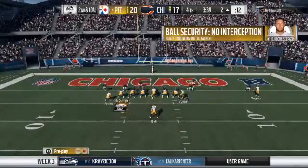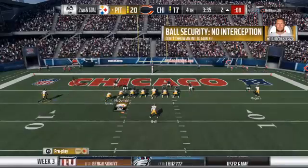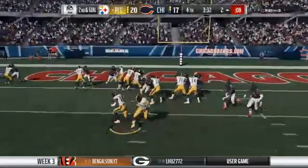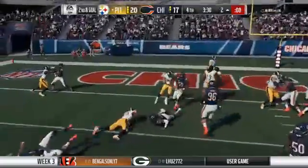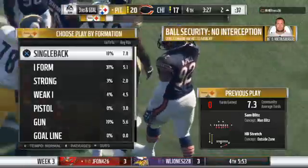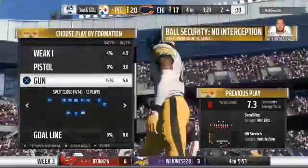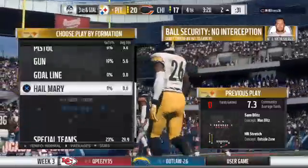Now receiver in motion left. Second and goal from the 2-yard line. They'll try again with Bell. And I think they stopped him again. They did at the 1-yard line. No gain on the play there. They're going to need to come up with something better here on 3rd and goal.